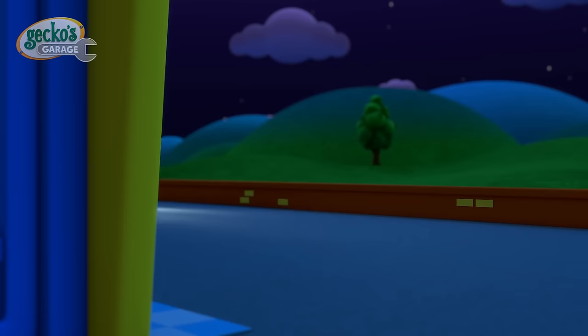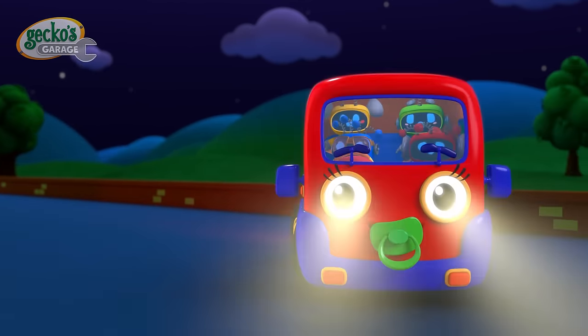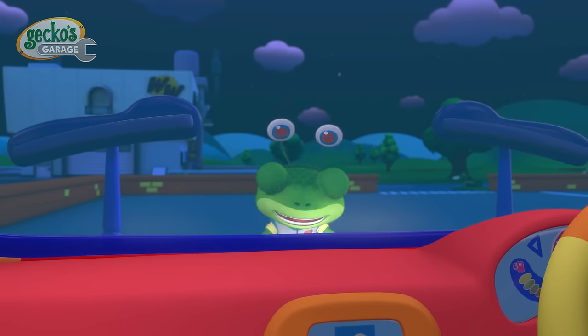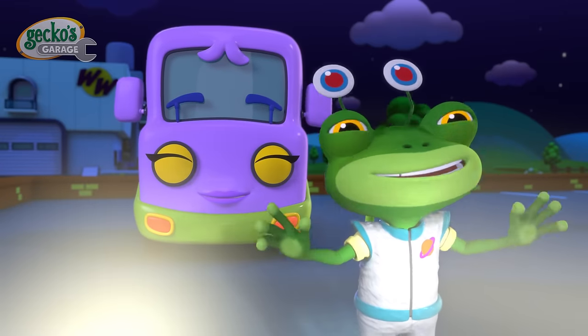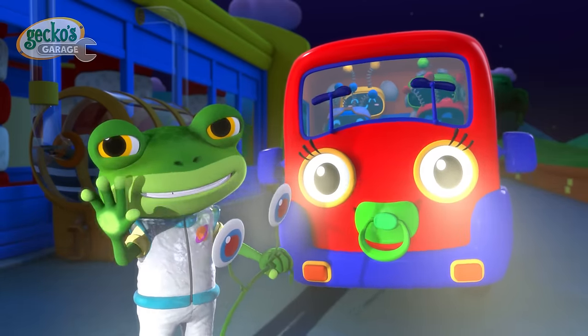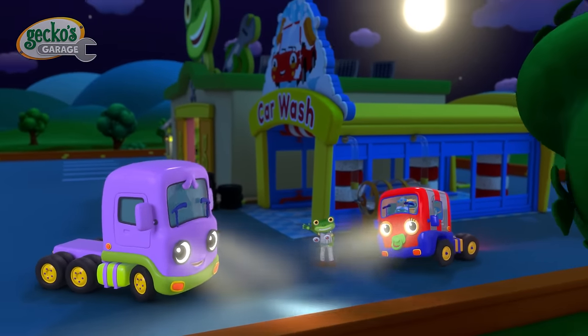Intergalactic adventures! But don't be too long. Mummy Truck will be here soon to pick up Baby. Welcome home, alien friends! Huh? Oh, hi, Mummy Truck. Goodbye, everyone.